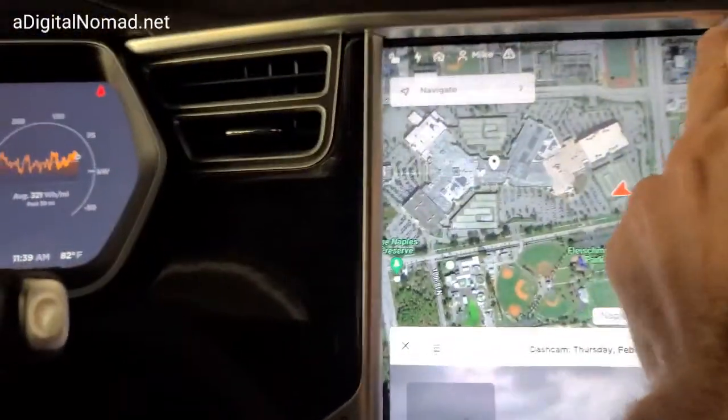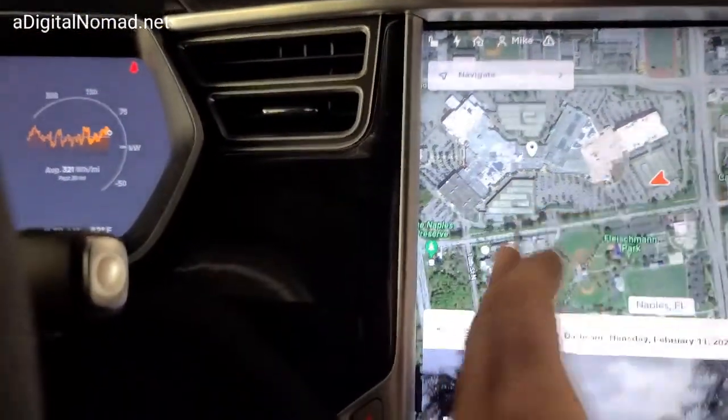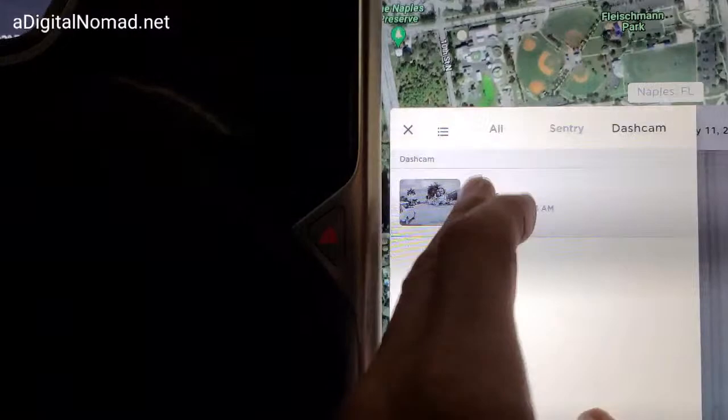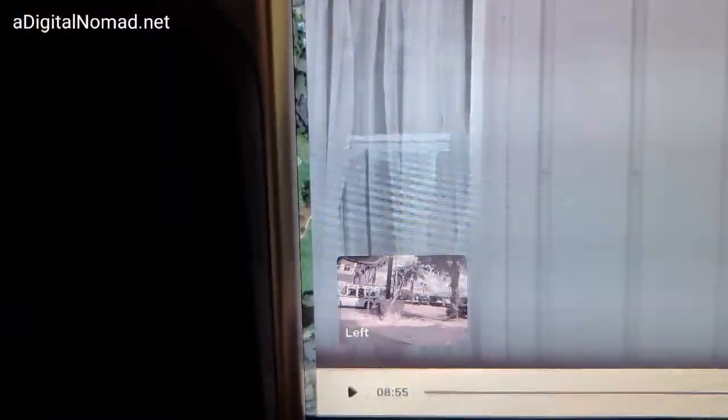Well, anyway, let me try to relaunch the viewer. Launch viewer. It works the first time when I launch the viewer. This is like a bug in the software. Tesla software is full of bugs.